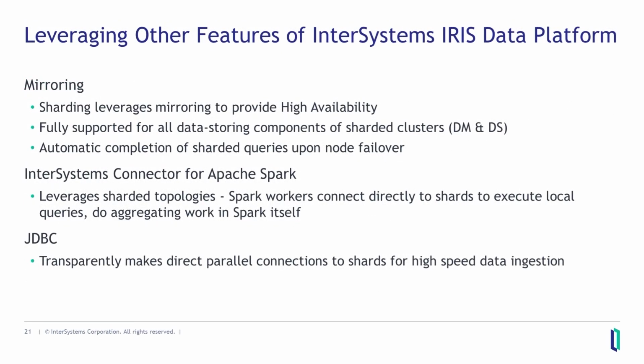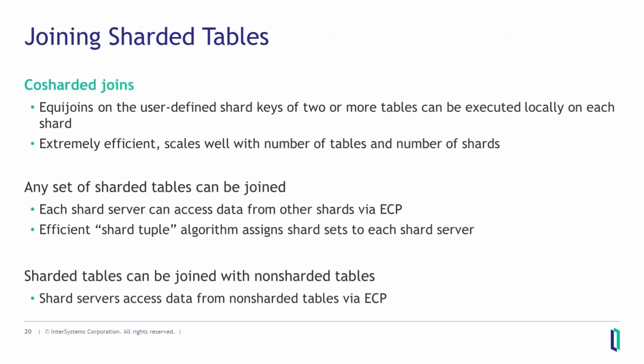Oh, and last point on that slide, as I'd already mentioned, you can join any non-sharded table to any sharded table transparently and very efficiently by leveraging ECP mapping. And all the mappings, by the way, and all the ECP connections used in sharding are all set up transparently. If you've used ECP and you're familiar with the configuration steps you have to go through with it, you don't have to do any of that just to use sharding, other than if you set up app servers, well, you would configure those as you usually do. But other than that, for sharding, it's all transparent and automatic.